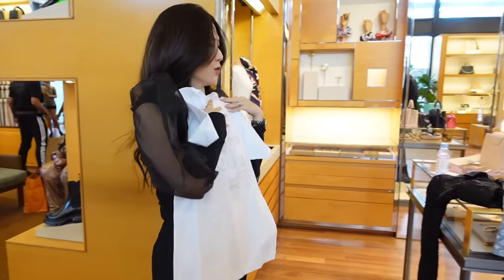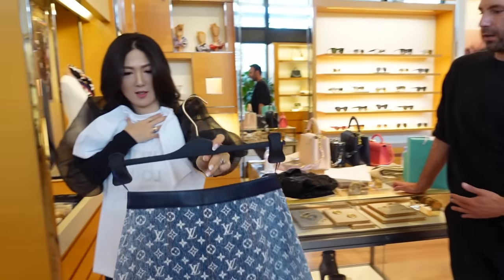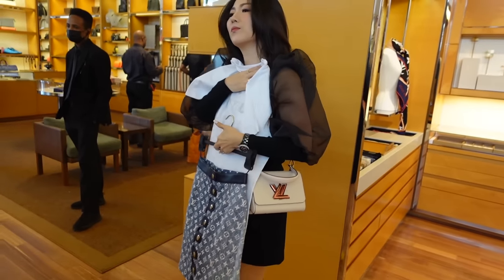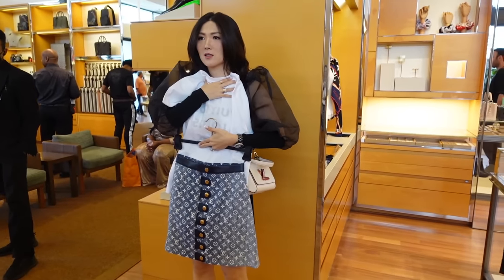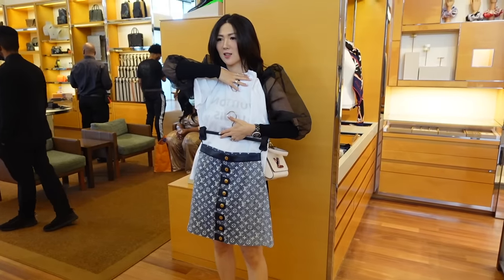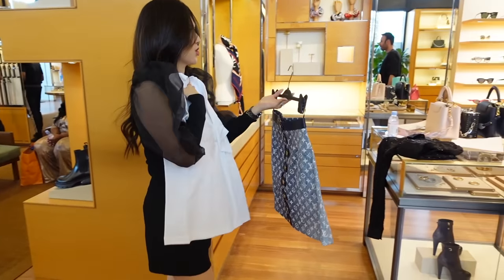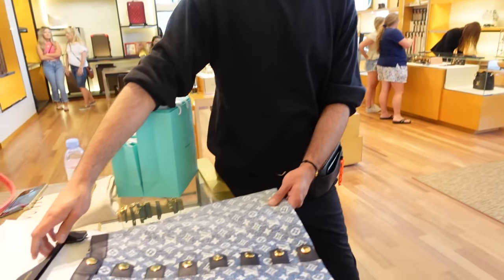That's nice. So you put that on and then you just tuck the shirt into that skirt. Right. Like this. That would be really cute. This is a denim collection. Right? Which is, I love the clothing in it.